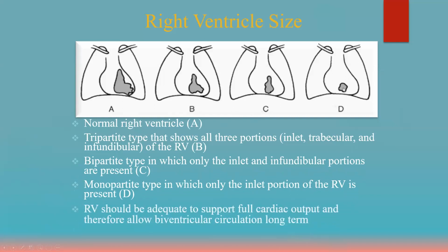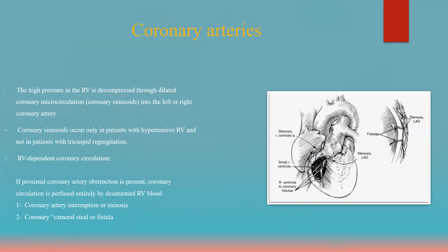The RV should be adequate to support all cardiac output and therefore allow biventricular circulation in the long term. And we will come to know how you differentiate between those patients who can go for a biventricular heart from those who should go for a univentricular or 1.5 ventricle. RV size is correlated with the diameter of the tricuspid valve, especially what we call the Z value of the tricuspid valve.